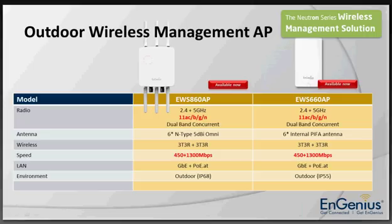On the entry-level outdoor, we have the EWS 660. The biggest difference is that it's a slightly smaller capacity access point. It is not IP68 but IP55, and it has an internal antenna, a patch antenna. It's still omnidirectional. It has omnidirectional coverage. So you don't see anything coming out as an antenna, but there is an internal antenna on the inside, which is omnidirectional.